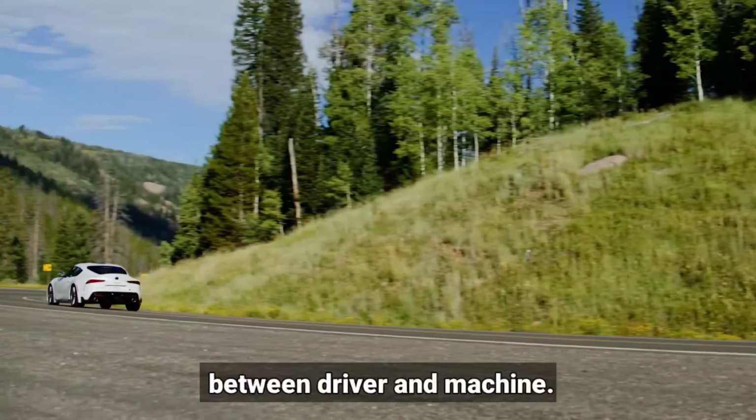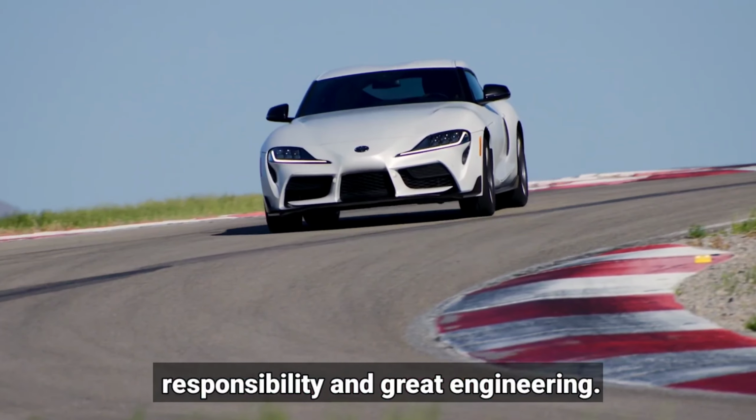And it's not just straight-line speed. The power delivery is incredibly linear, predictable, but with a surge of turbocharged fury that comes on strong and just keeps pulling. This car is designed to be pushed, to be driven hard, and to reward the driver with every single input. Of course, with great power comes great responsibility and great engineering.